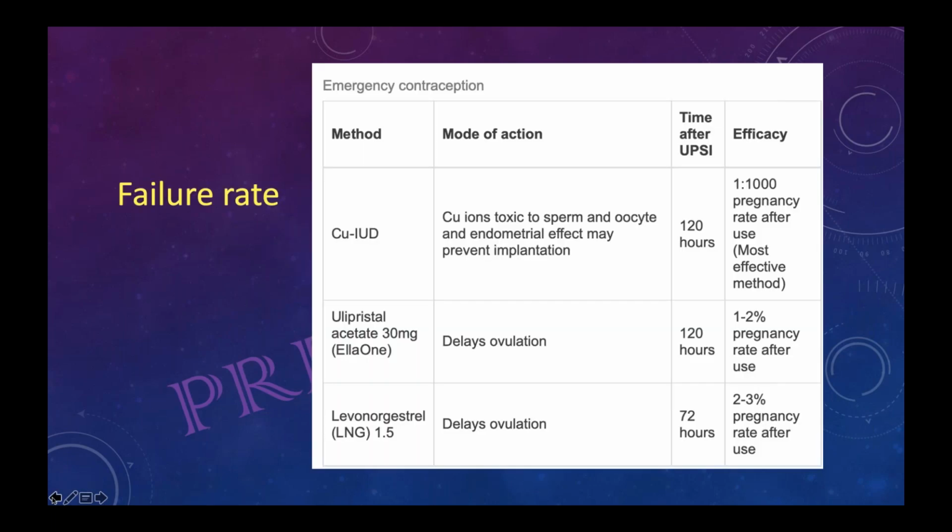Ma'am, if someone underwent unprotected sexual intercourse on day 11 and has taken ulipristal acetate, and again she comes on day 19 with unprotected sexual intercourse, on that day what contraception do I advise? Only one is left, that is Copper T. Okay. Yes. Okay.